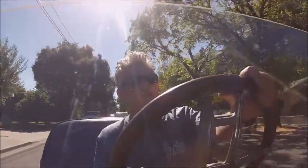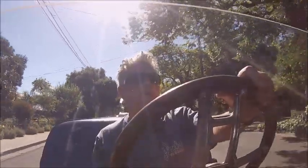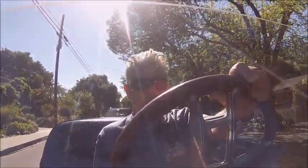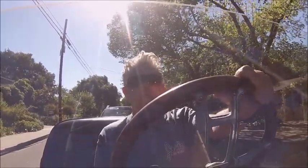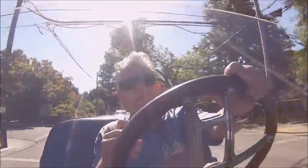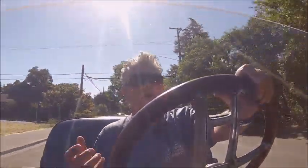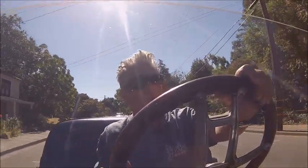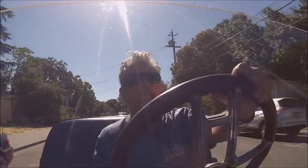Another interesting thing is this car originally came out of California, we're told, out of Sonora. It then went, I think it was Oregon or Washington briefly, where it was put indoors. And then when this couple bought the car back many, many years ago, they brought it back to California. So this car, as we understand, has spent most of its life in California.